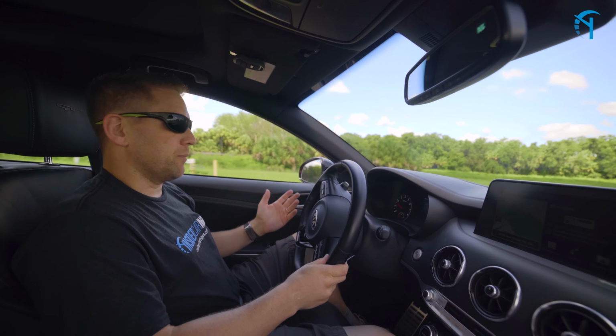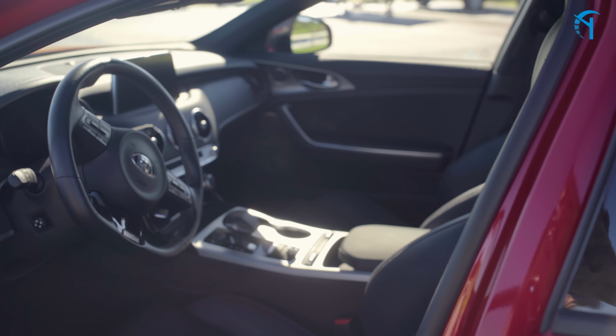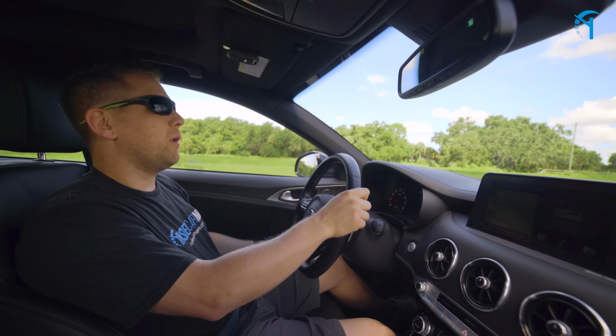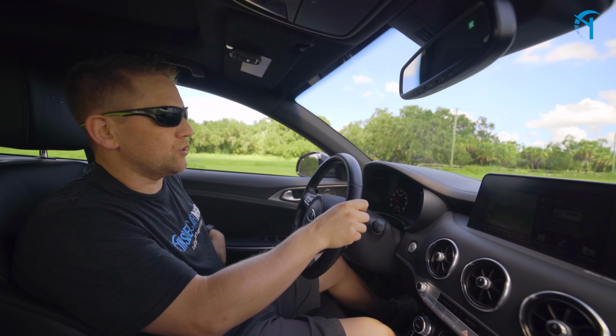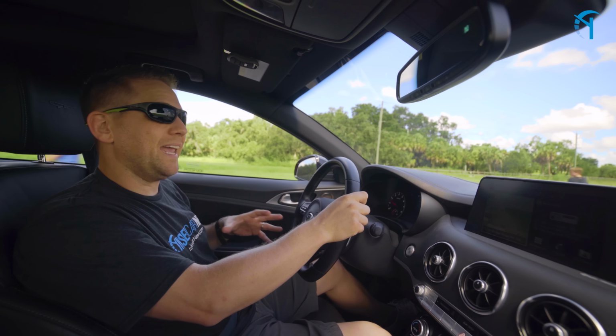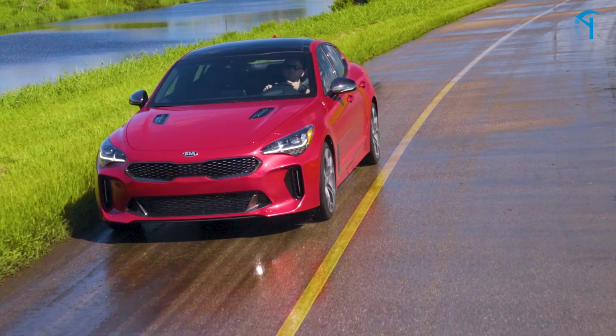Now up front, there's plenty of room. There's lots of knee room to move around. The seats are plenty adjustable. There's 16-way adjustments fore, aft, up, and down. Plus you have 4-way adjustment for the lumbar and 2-way adjustment for the bolsters. Now the bolsters are one place where I can complain a little bit because after about 2 or 3 hours in the driver's seat, those bolsters can get a little bit tight, even at their softest setting.